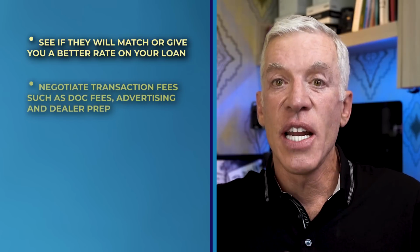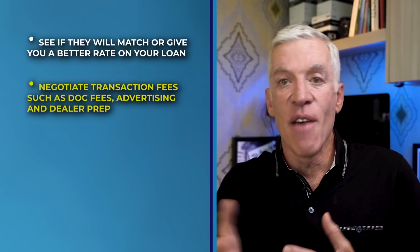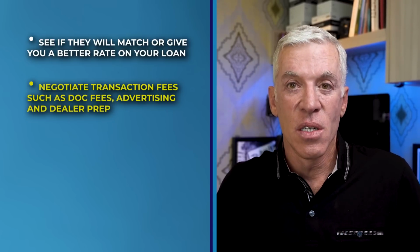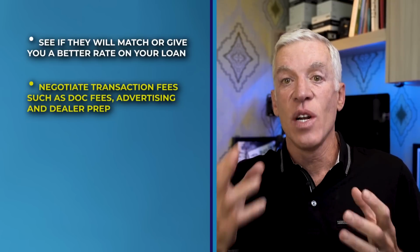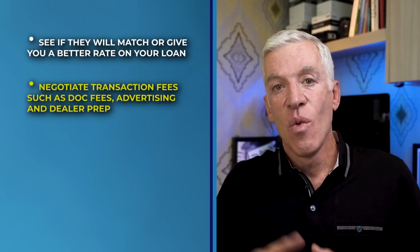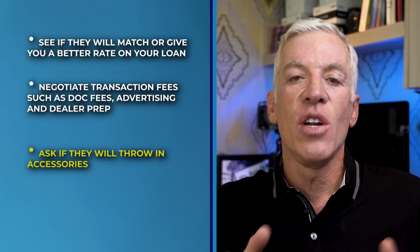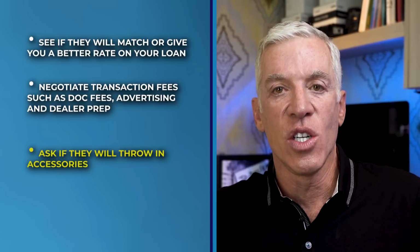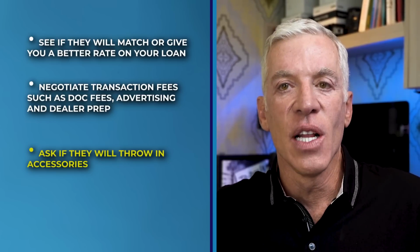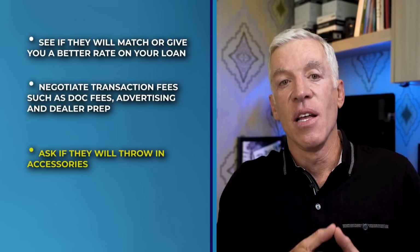You can negotiate a reduction in some of the transaction fees, such as the documentation fee, advertising fee, or dealer prep charges. And some fees are fixed but can't be changed, such as taxes, registration, and destination fees, which is the cost of shipping the car to the dealer. Now you can ask that they include accessories such as floor mats or services like lifetime oil changes or car washes. This costs the dealer very little. Most dealers make more money on the servicing of the cars than they do on selling the cars.